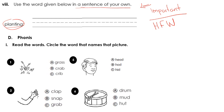For example, you can just say I am planting. I am planting flowers, for example. Okay. If you have spelling mistakes, don't worry about it. You will not lose marks for spelling mistakes.